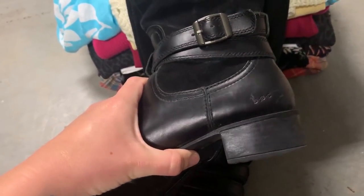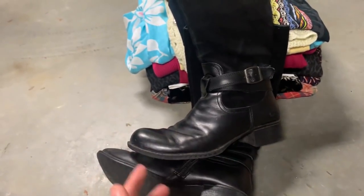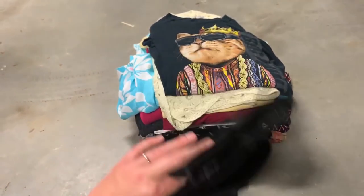I have one pair of boots, not a brand I always pick up, this BOC. However, these boots are really nice and they only cost me $3. They are all leather. We have the leather bottoms and then suede leather. They're obviously very tall boots, like moto style riding boots. They're just in really nice condition. So for $3, I decided to give them a try as well.